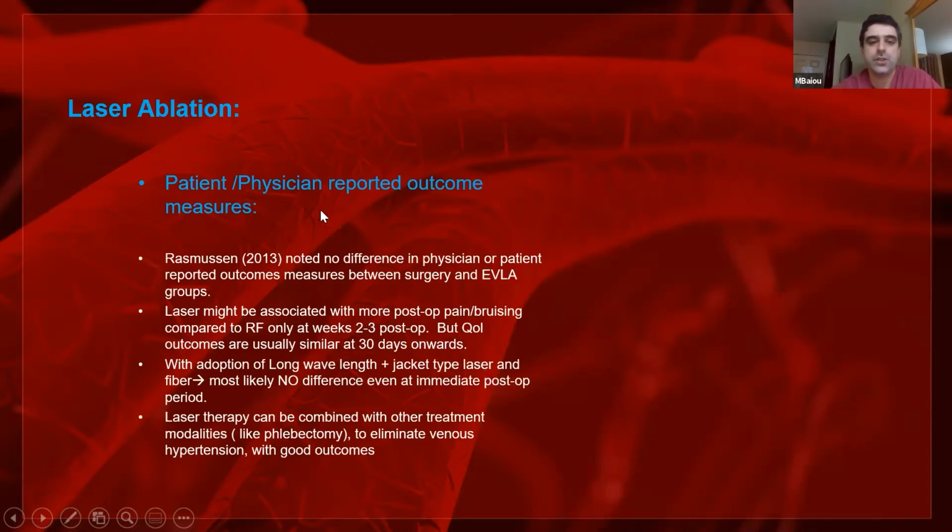When it comes to patient and physician reported outcome measures in the long term, Rasmussen has proven in his paper that outcomes of laser are comparable to surgery. As I mentioned, laser might be associated with a little bit more post-op pain and bruising compared to RF, mainly in the first 2 to 3 weeks. But nowadays, with the adoption of long wavelength lasers and covered tip lasers, there is basically no difference between RF and laser.